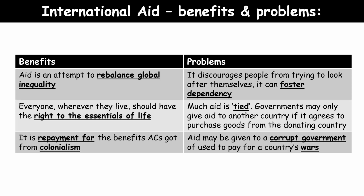However, here are three problems. It discourages people and governments from trying to look after themselves. It can foster dependency on the donor countries. Secondly, much aid is tied. Governments may give money, but they're expecting something back, such as the country agreeing to purchase goods from their country in the future. Aid may also be given to corrupt governments who will waste the money or use it to fund a country's wars.